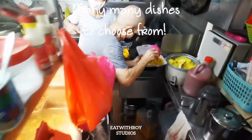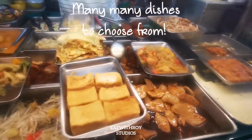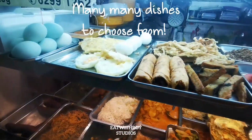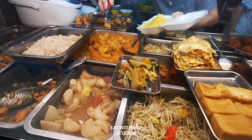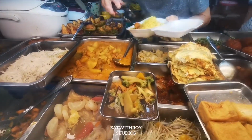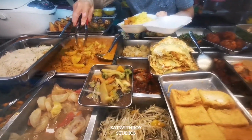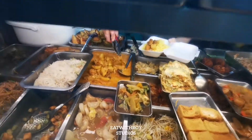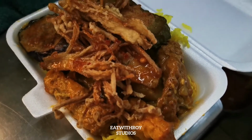Yummy, yummy. Turmeric. Gonna choose some dishes. Wow, curry. Wow, yong tau hu also have. Wow, shiok. Curry, curry, lai. No, yong tau hu, yong tau hu. Okay. Mama lai, mama lai, uncle. Wow, check this out.